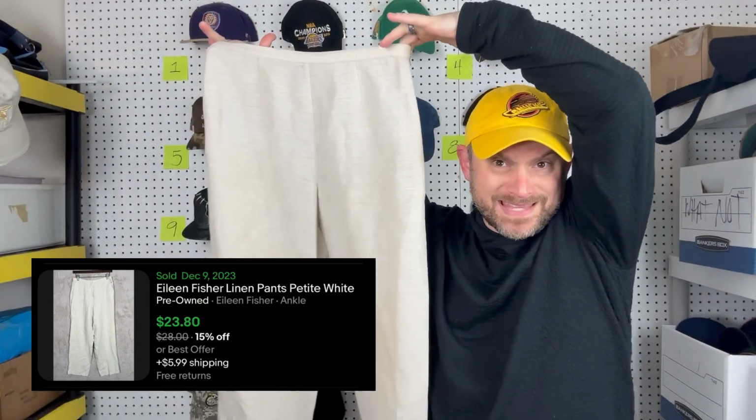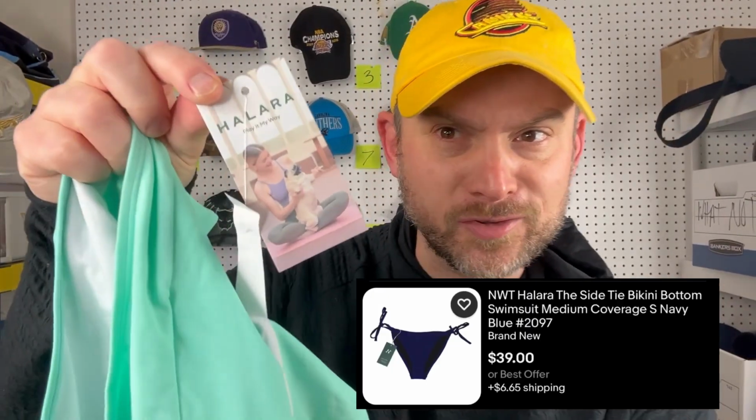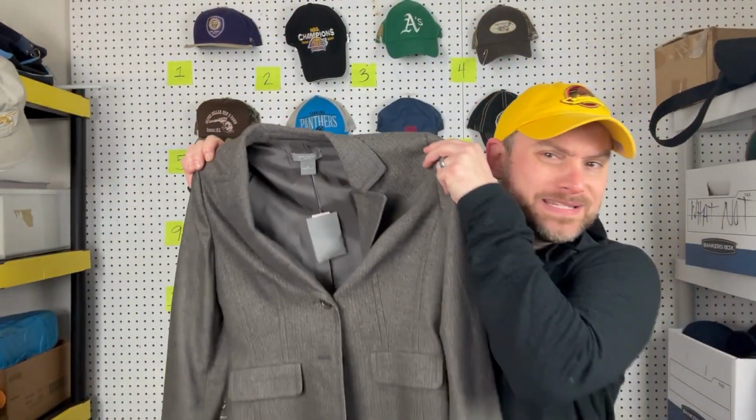These linen pants at the bins. Yep. We picked up these Halara new with tag bikini bottoms. Another brand that we don't normally pick up, Ann Taylor. But new with tag blazer at the bins, we're gonna snag that. A lot of those brands, like the Chicos and the Loft and the Ann Taylor, things like that, brands that you don't normally pick up, if you can find them very cheap, the blazers actually do very, very well.